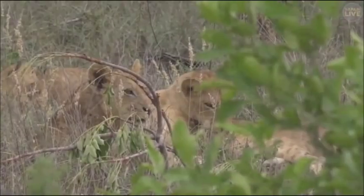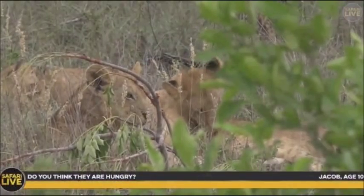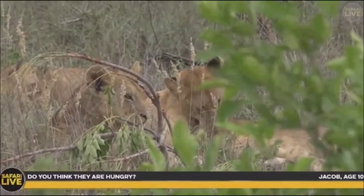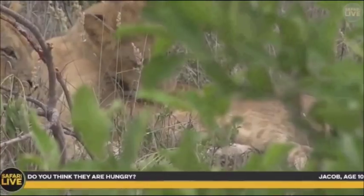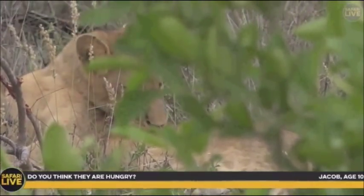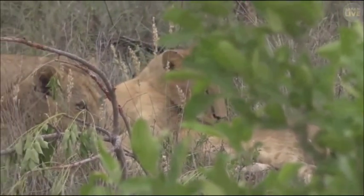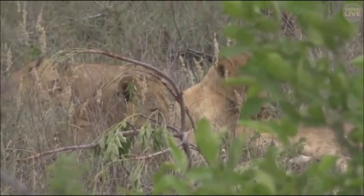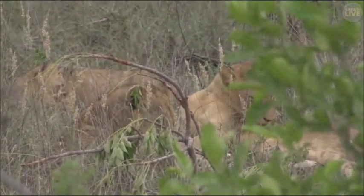Hello, young Jacob, you wondering if I think these lions are hungry? And yes, they definitely are. I haven't seen them standing up, but I can even tell from that one on the right, its belly is very, very flat. And cubs of this age will be able to drink milk as well as eat meat. They'll eat more meat than milk at this stage, and yes, it looks like they definitely are quite hungry.